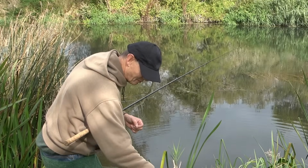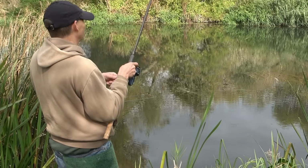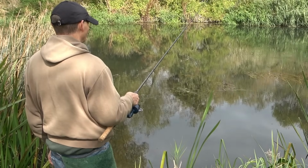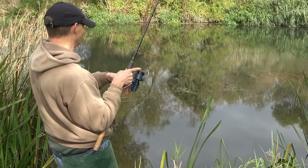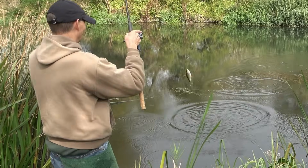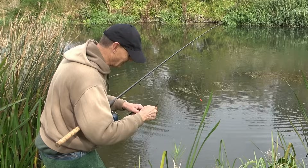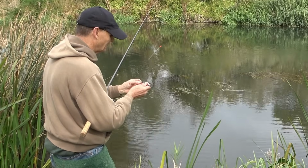I'm very rusty for hemp and tare fishing, but it's been great fun. I was in two minds even to fish. It was so cold this morning. It's starting to warm up now quite quickly. Well, that makes it 30 fish. Nothing that special, but it's been all right. A couple more minutes to go.